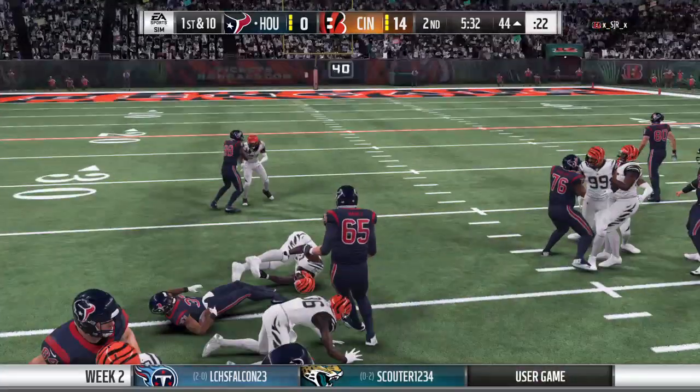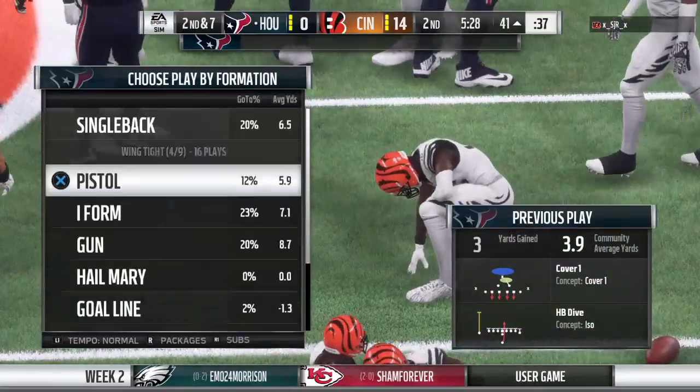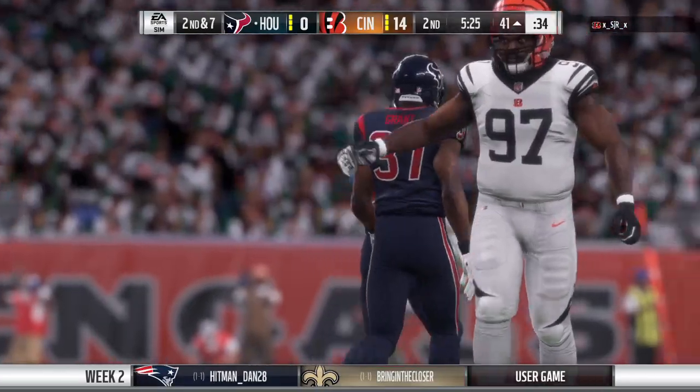Now here to his running back. And some good tackling there as he's stopped up at about the 41. Give him 3 on first down. It'll set up a 2nd and 7.